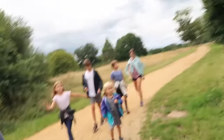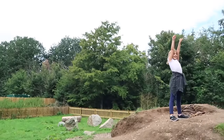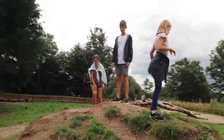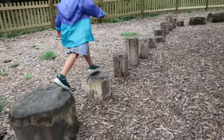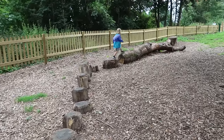All right, we found the playground area. I am the queen! So if you had a ball, you could try to roll it down in fun, creative ways. I'll try and get to that log, and then I'll be the first one to be all the way down.